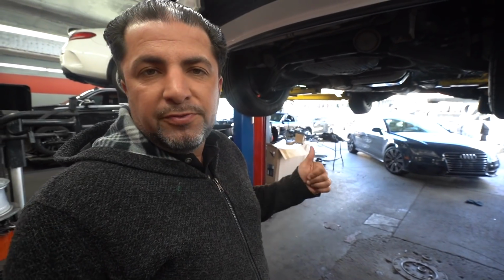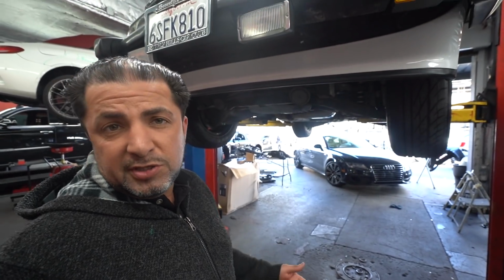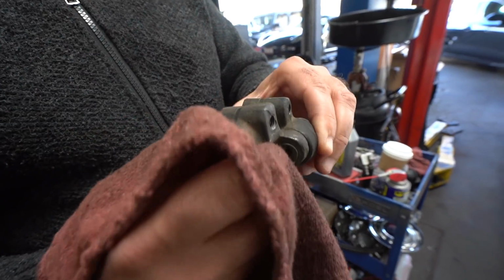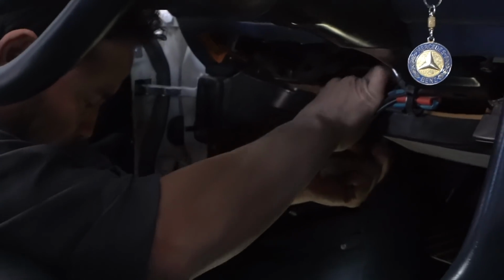We have a beautiful 560 SL Mercedes here. This car was in here for a lot of steering wheel noise, so we did take care of that. We did change the steering shaft coupler on this car. It is good to go now. We're going to go on a test drive and make sure it's perfect.